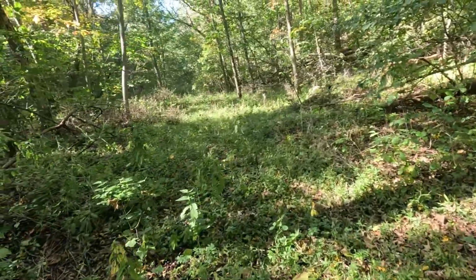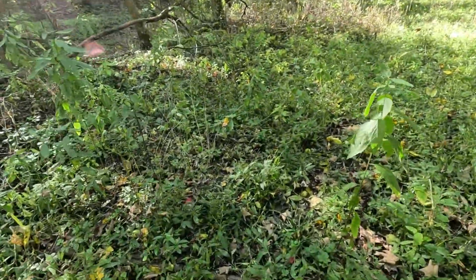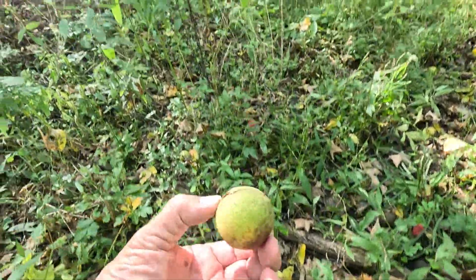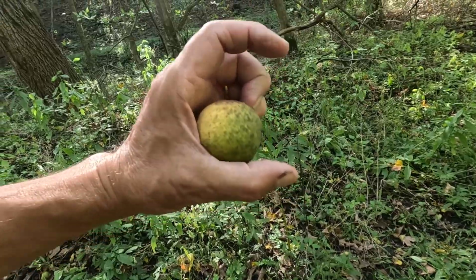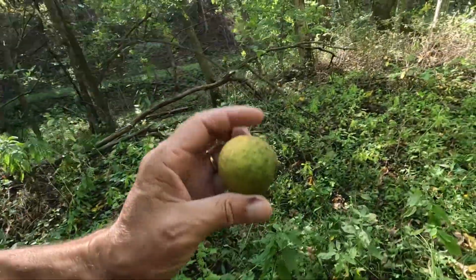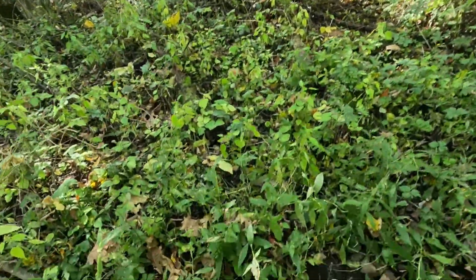I just know I'm going to get hit by a walnut. Got walnuts falling everywhere. These aren't that big. Some of them are the size of a tennis ball, and it would give you a real good crack in the head.